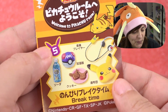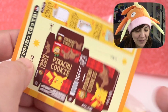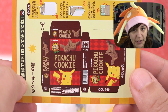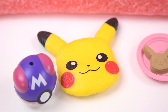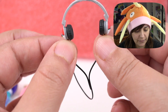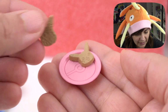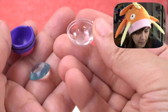So this one is called Break Time, and what is our cookies? Pokemon cookie box? We actually get to cut out a Pokemon cookie box. So we get a cute little cushion, iPad looking thing with adorable headphones, and I feel like, yes, these headphones are flexible, so if you have figurines, you can put it right around their ears. A plate with Pikachu cookies. And they have different faces.